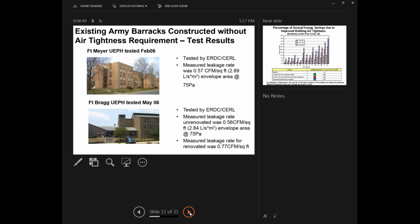So we started this effort in 2006. We tested a few buildings, and they were about 0.57 up to 2 CFM per square foot. The way you measure air leakage is the airflow through the square foot of the building envelope that includes walls, slab and roof. So all this six box surface is measured at 75 pascals pressure between inside and outside.